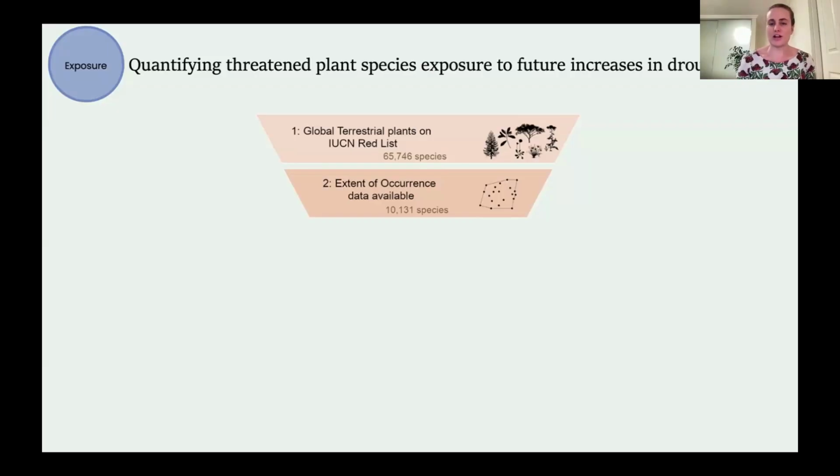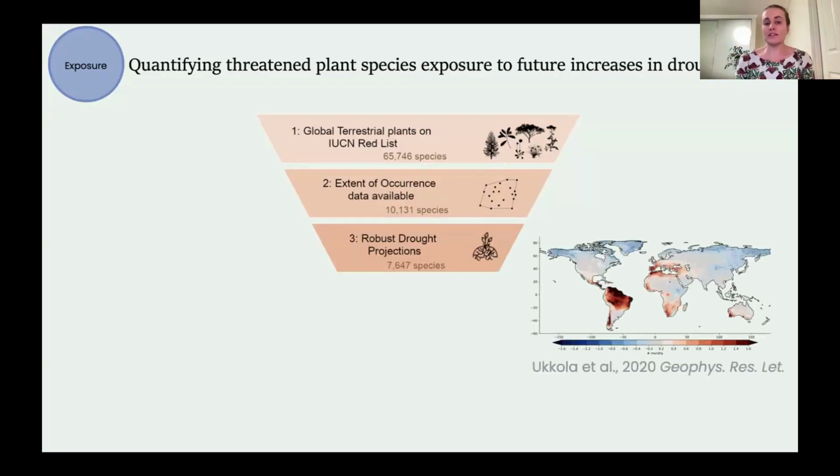So this is their extent of occurrence, and it's just drawing a polygon around the accurate known range of that species. We can then get robust drought projections across at least some of these 10,000 species' ranges for 7,600 of these species. So we know for 7,600 species on the Red List, in the regions where they occur, what drought will look like in the future. And this is quite a robust prediction as well, because it takes into account many different models that predict drought into the future, compares them, and then where areas are robust on the globe, the models agree with one another to some extent.